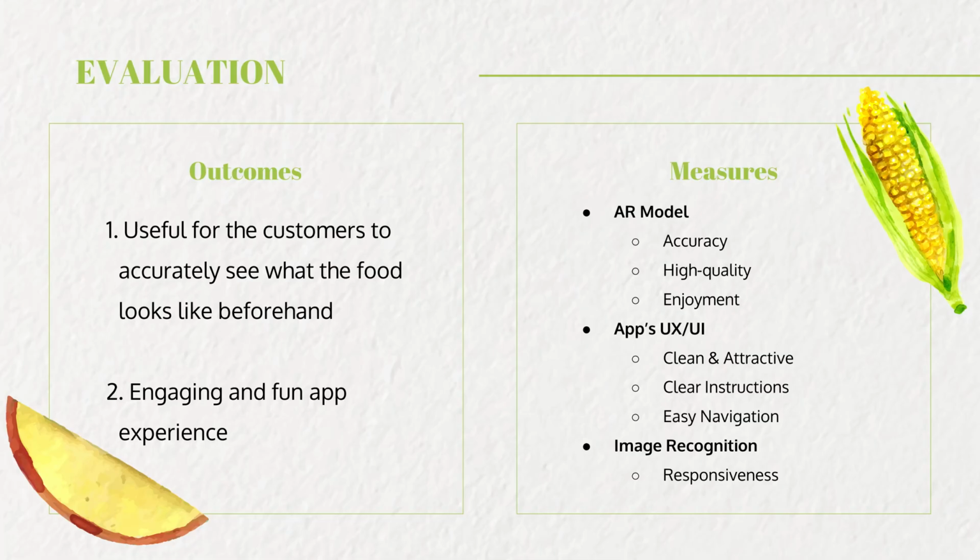We constantly went back to users for feedback to make sure that we were meeting our outcomes that we previously set. These, of course, being that the food models are accurate in helping the customers see what the food looks like beforehand, and that the app is engaging and fun for customers.